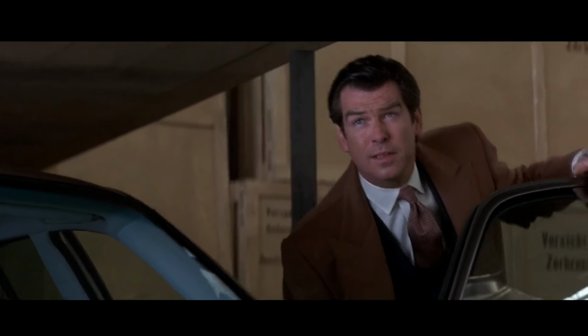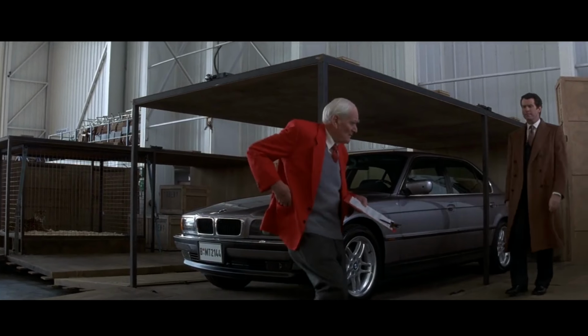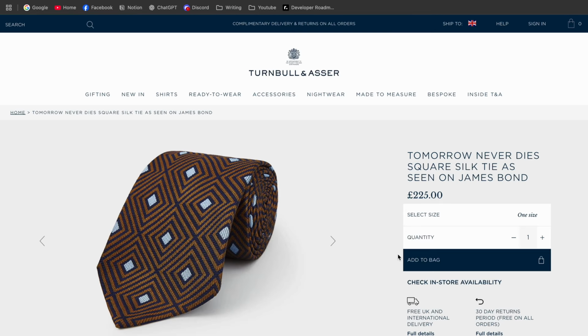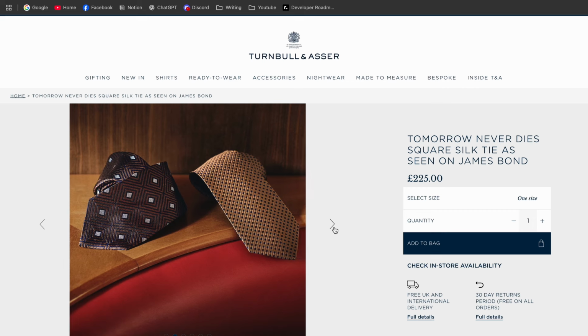In this instance, Bond wears a Brioni navy worsted 3-piece suit and the iconic coat. The tie and shirt are from Turnbull and Asser, but that is less important right now. First of all, before we get to the coat, I would like to mention that I do believe a grey suit would have worked much better with the brown coat. But that is just my personal opinion.